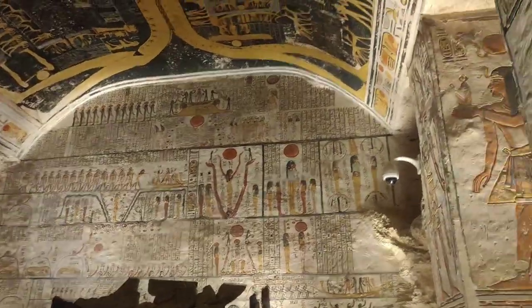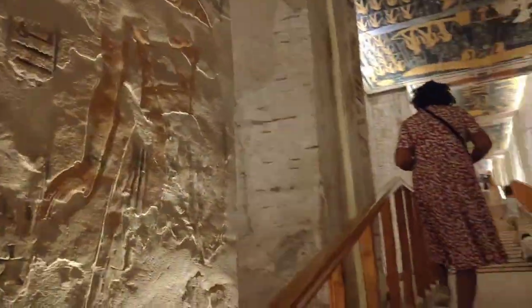Yeah. The burial chamber of this tomb is extraordinary and not to be missed. All right, saying goodbye to Ramses the 5th and 6th.